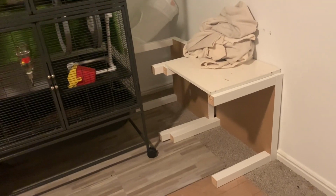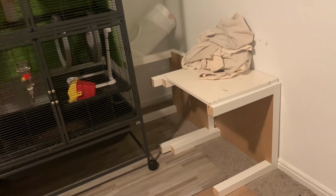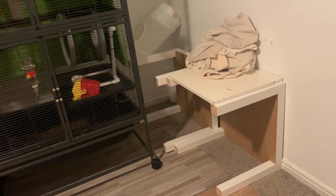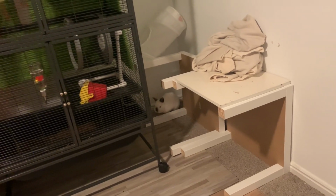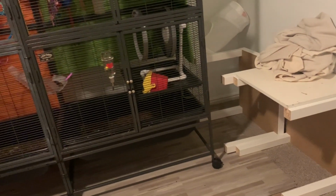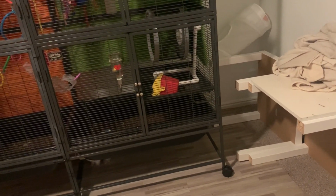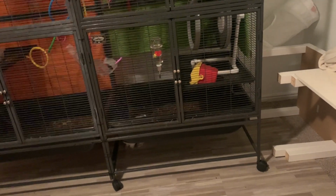I also think that if there's a hide that you really want to buy that only has one entrance/exit, you can always see if there's a way to modify it and add another entrance, or it can just be a toy that you use for supervised play because they still can be great forms of enrichment. They're just inherently a little bit dangerous, especially for bonded rabbits, so just keep that in mind.